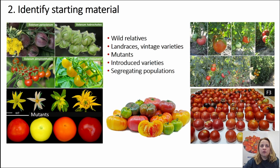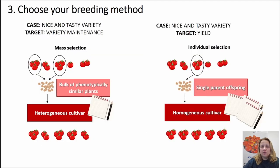Next step is to identify your starting material, because you need a good material. At my institute, we put many efforts on examining and describing the collections. Starting material could be wild relatives, land races, vintage varieties, mutants, introduced varieties, segregating populations. You may look at some available databases, as Harniston database for example, or at seed banks to identify the parents that fit your goals. And once starting material is identified, you have to choose the most appropriate breeding method.